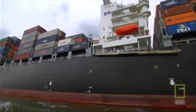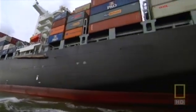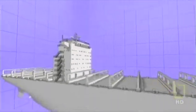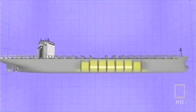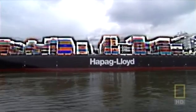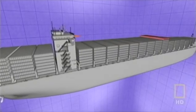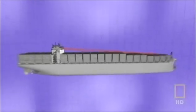Knowing how to load cargo, packing everything from toys to trucks to TNT, is a challenge. There are some hard and fast rules. For stability, your heaviest containers go below. Keep the dangerous goods and flammable liquids above deck, because you never want an explosion in your hull. Any more than 7 stacks in front of the bridge, and the captain can't see.